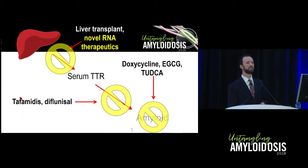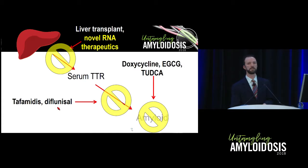Tafamidis is approved in Europe for familial amyloid polyneuropathy, probably on the cusp of approval here in the United States for different forms of TTR cardiomyopathy. And then we have diflunisal, which again, Dr. Burke was involved in developing, and we often use this off-label as a TTR stabilizer in patients with TTR amyloid.